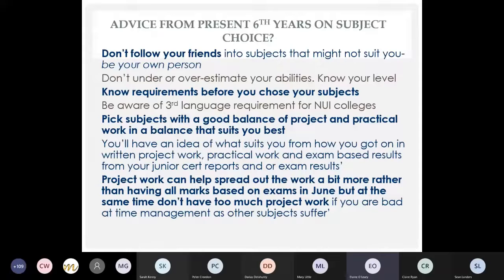Project work can help spread out the work, as I said, a bit more, rather than having all your marks based on exams in June. But if you're bad at time management, you don't want to have too much project work. If you're someone who hasn't handed in projects or has been handing in stuff late, like, be honest with yourself about how you are, do you know?